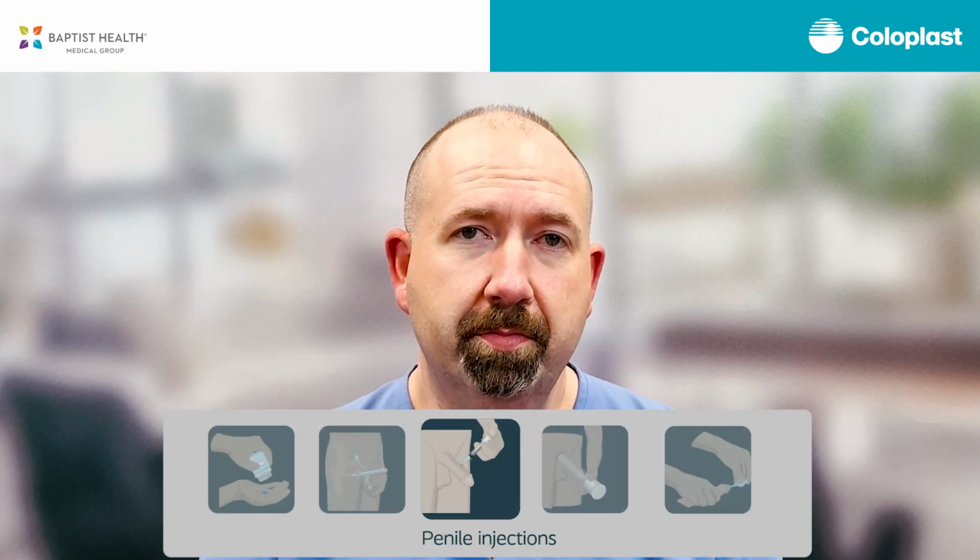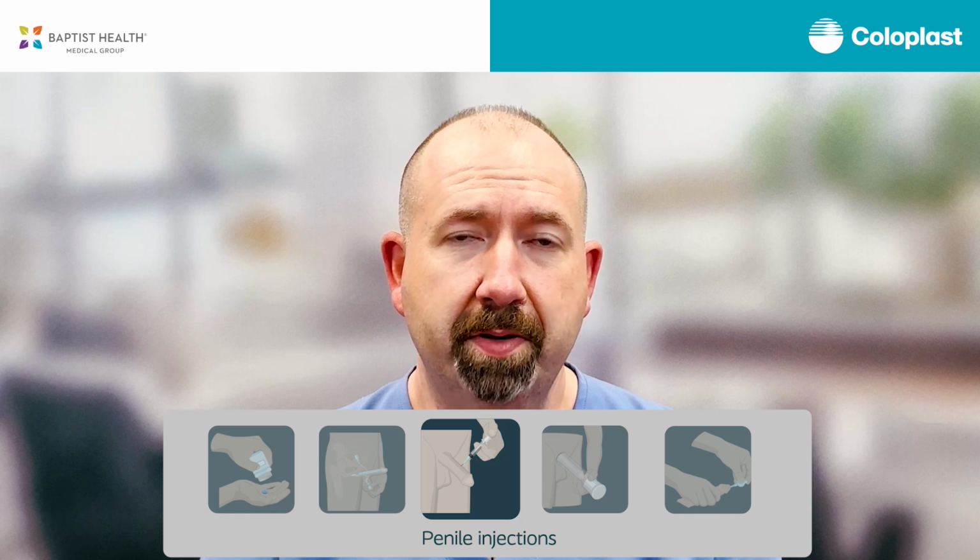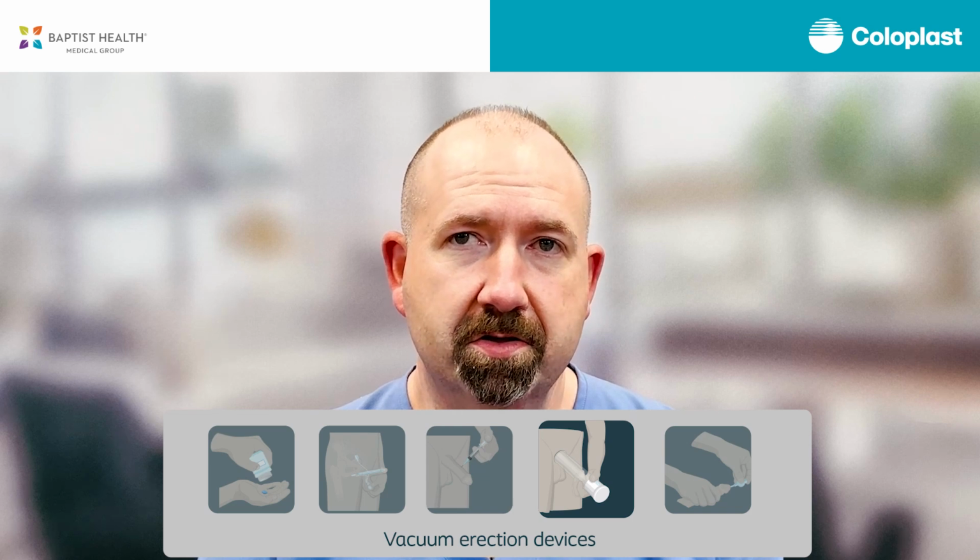Another treatment for ED is penile injections, a treatment which requires you to give yourself a shot in the penis 5 to 20 minutes prior to sex to get an erection. Vacuum erection devices are another treatment option for ED. They are external pumps consisting of a cylinder and a pump that is placed over the penis and pumped to create a vacuum that pulls blood into the penis, creating an erection. Once erect, a constriction ring is slid down to the base of the penis to help maintain the erection.